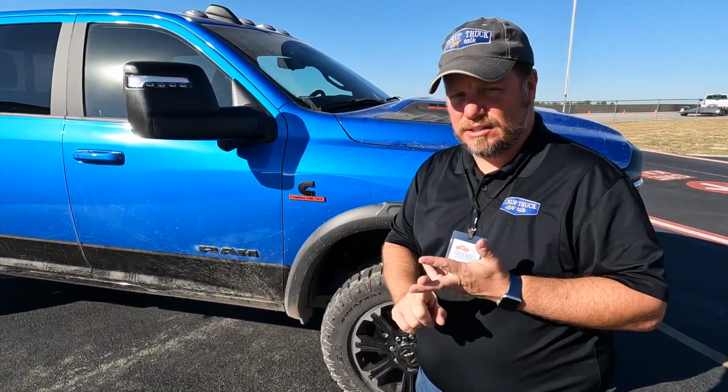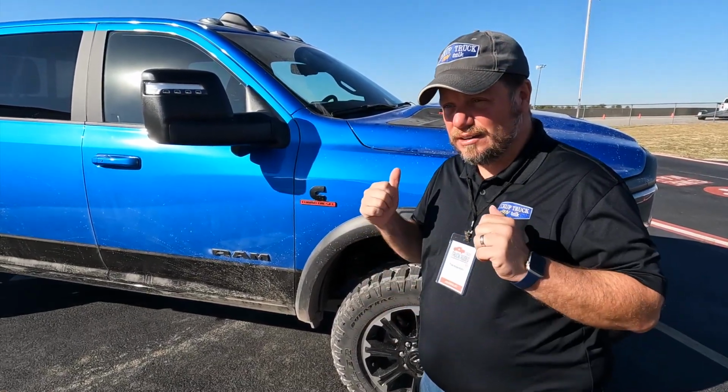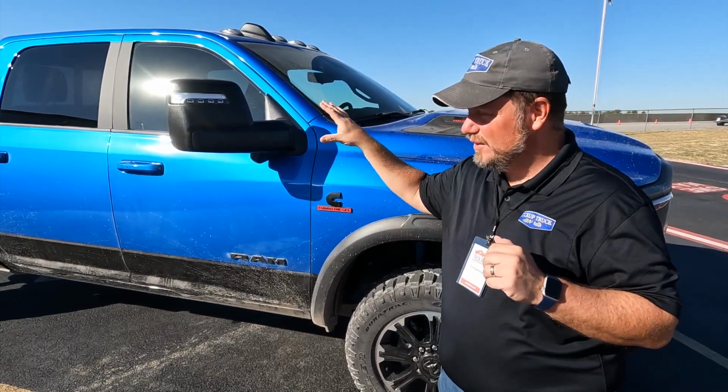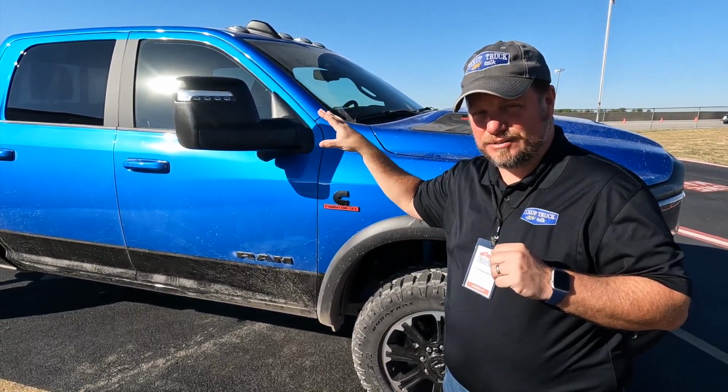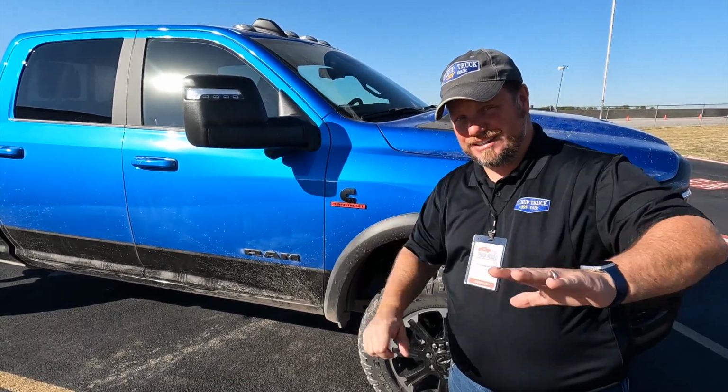We're going to take Jeff Johnson, the program manager for this truck, and we're going to talk more about this truck, including we're going to show you payload and these kind of new mirrors across the whole heavy duty lineup. We're going to do a lot of details on these mirrors. We're actually going to do a separate video on it. They're so freaking cool. Let's get started on all of that right now.